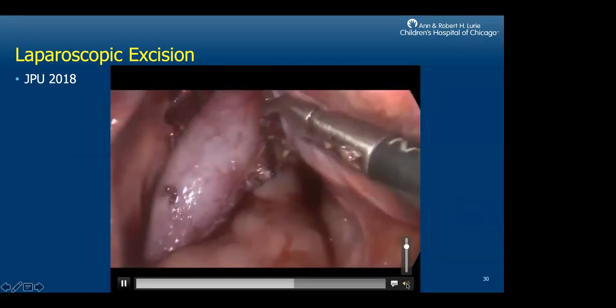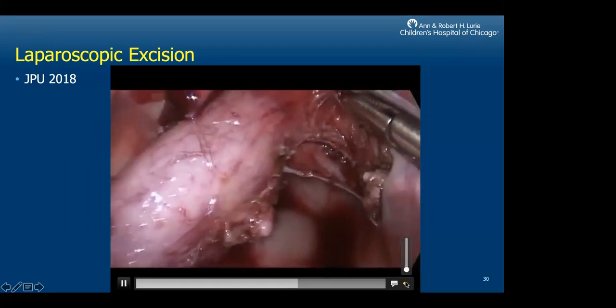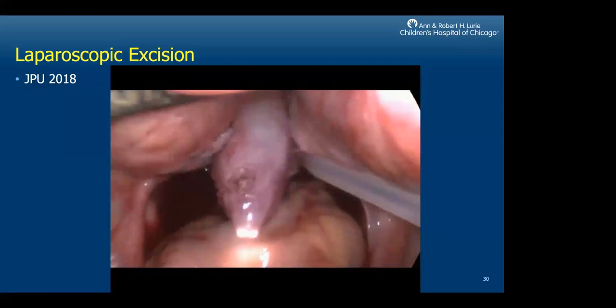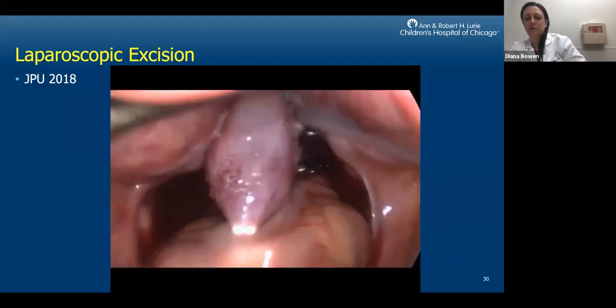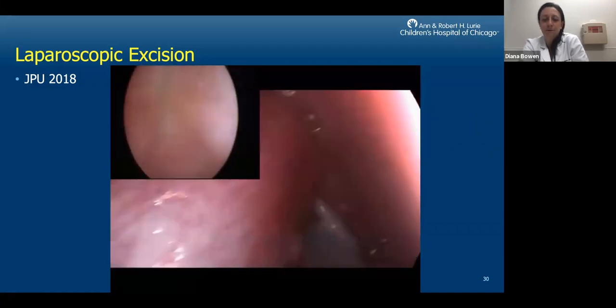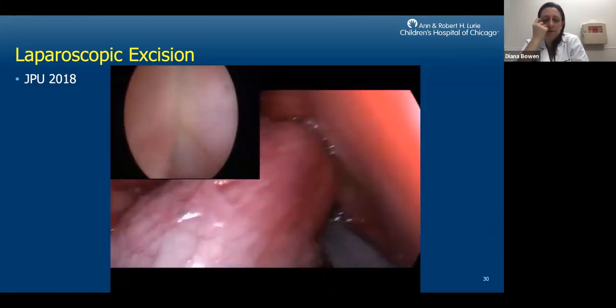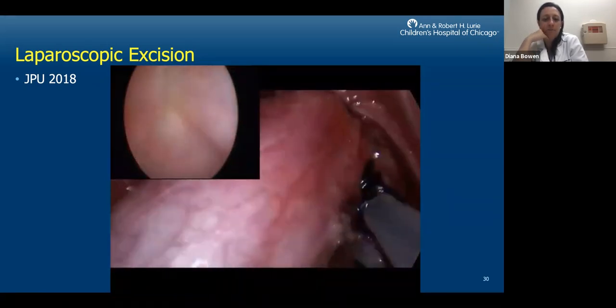I wonder if someone is looking through the scope while they're doing this to see where they're ligating. Yeah, I don't think it's a bad idea. That's usually what I do. I have an assistant at the bedside, and you can take a look at the camera as you're doing it to make sure you're getting around it.